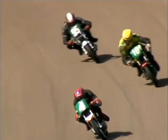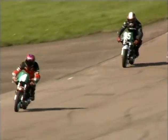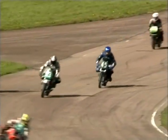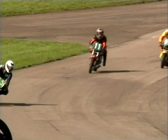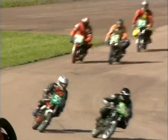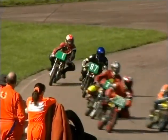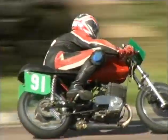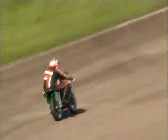Great ride again from John Welfare. He's ridden well all weekend, but what he's been able to do is improve with every race, and that's what you want to be doing. Andy Bettridge also well placed. Phil Bellingham not so good this time, but plenty of time for him to move through the field, because this is a 12-lap race, as indeed is the other point scorer for the King of the Zeds. Ryan Anderson in dispute there with Steve Hills. They went around the left-hander, and there is the 91 machine of Rob Howard.